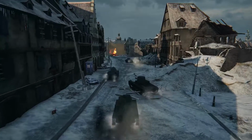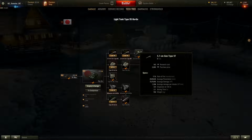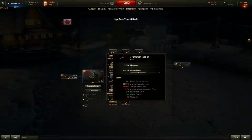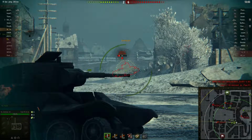Today we're talking about the Japanese Type 95 Hago. Originally produced in 1936, the Japanese Type 95 Hago was designed as an infantry support tank, and much like the American M3 Stuart, its purpose was never to fight other armoured vehicles.